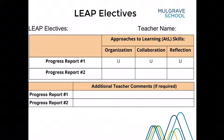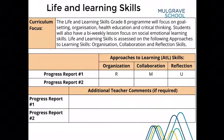LEAP electives will also be assessed on the approaches to learning skills. So again, you will see those letters assessing their organization, collaboration, and reflection. Again, if a comment is needed, the teacher will provide one. And that's the same with life and learning skills. The only difference is that you will see a curriculum focus for life and learning as well.